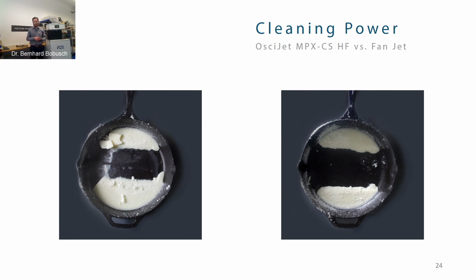We have here, for example, a cleaning test which we did with a skillet. So we used a cast iron skillet, we filled it with grease, and we let the grease sit for 24 hours, and then we tried to clean the surface with two nozzles. One of them is a classic fan jet nozzle, one of them is our MPX-CS HF high frequency nozzle. You can guess which one is which, but I will show it to you. The one on the left is the fan jet nozzle, and the one on the right is our MPX-CS nozzle.